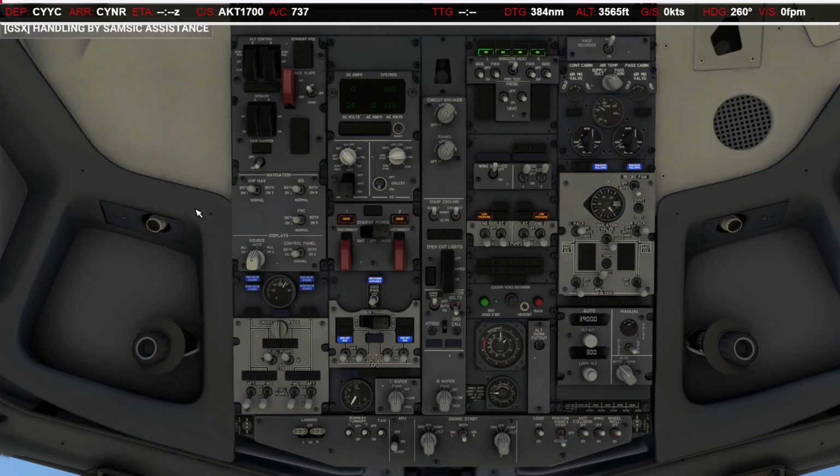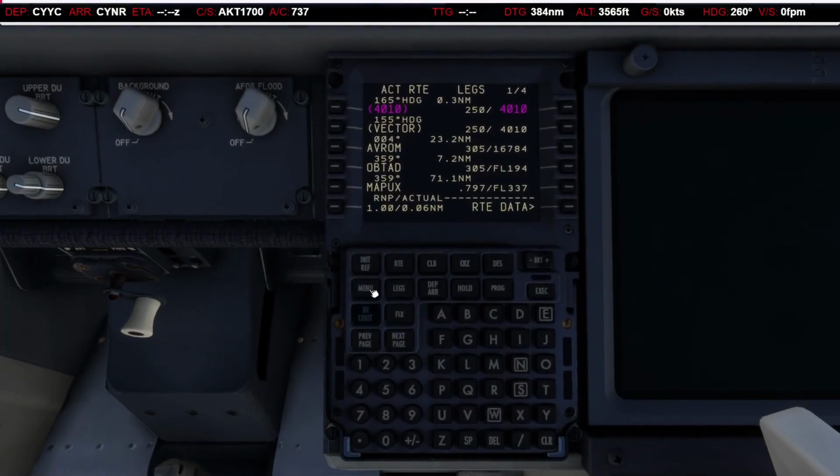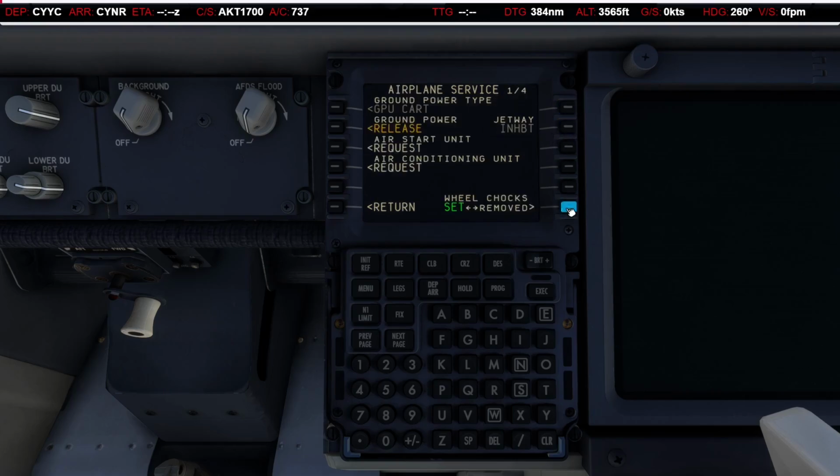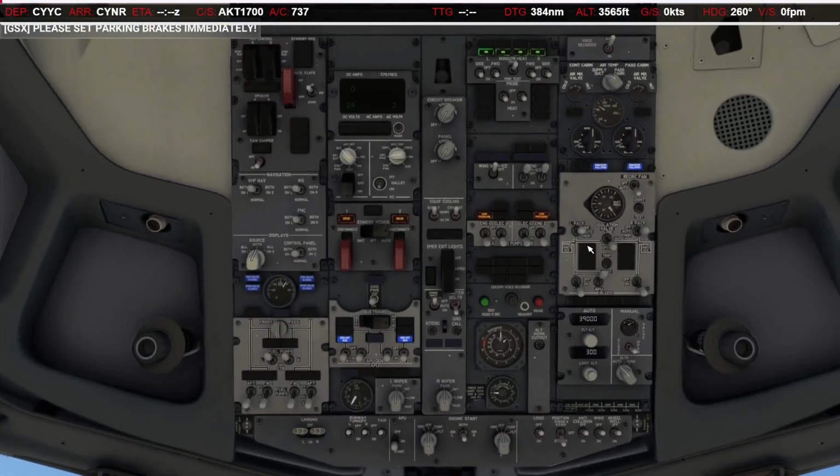I guess we'll do SAMSIC assistance. But that's right, we need to get the blocks off here. So ground, we are on APU power. So let's get everything set.